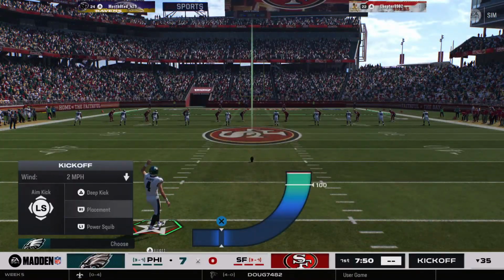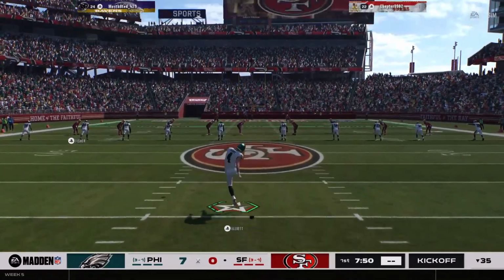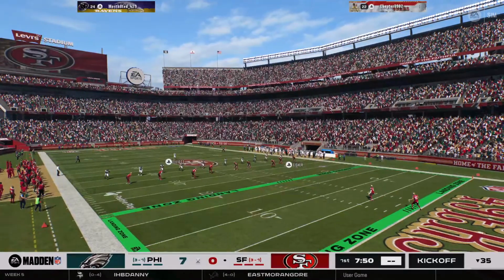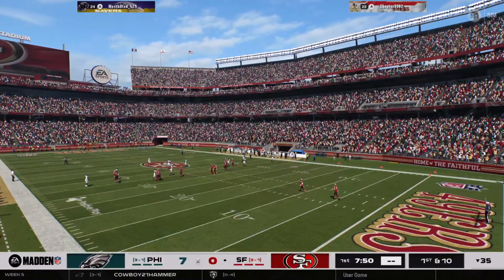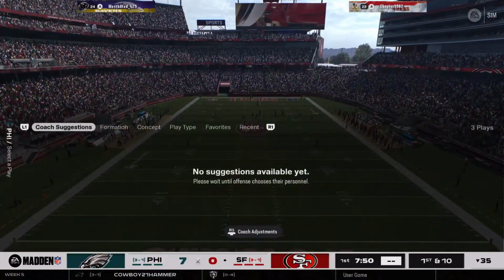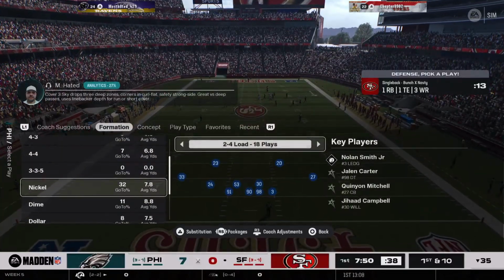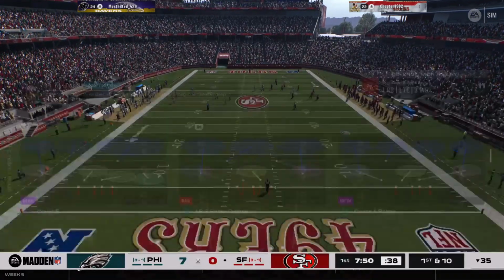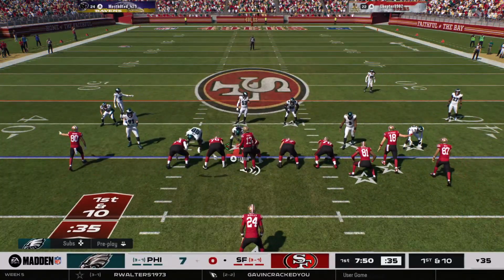Jake Elliott to kick off for Philadelphia. Elliott's all set for the kickoff. And he got all of that one out of the back of the end zone for a touchback. 35-yard line. Great starting spot here for the 49ers. They're headed up, 1st and 10.